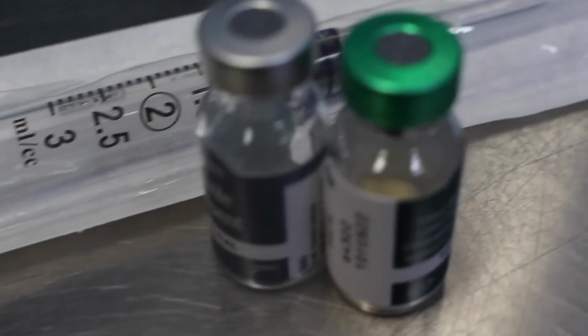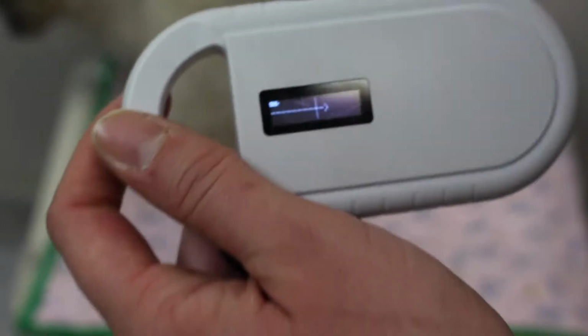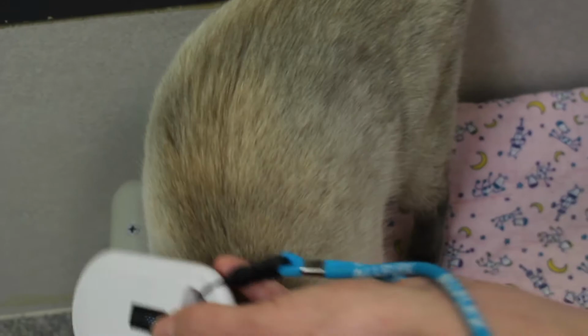Infectious disease control is a high priority when initially examining an animal. As a part of the initial examination, trained staff administer vaccines, internal and external parasite control, and conduct a Woods lamp exam to check for signs of ringworm. Finally, the trained staff member will check for a microchip. This is especially important for stray animals that come in. We always encourage animal families to microchip their furry friends so that we can reunite them should they ever become lost.